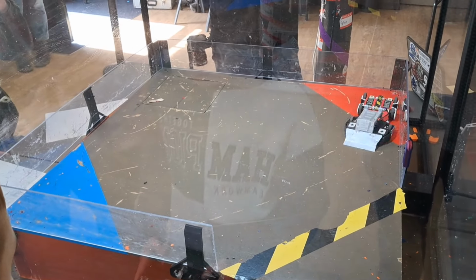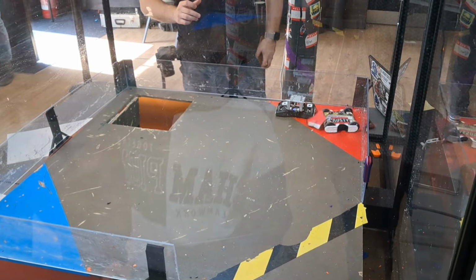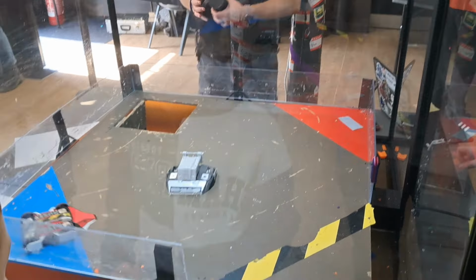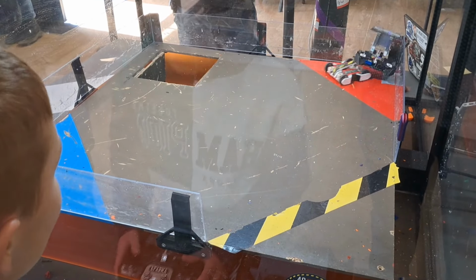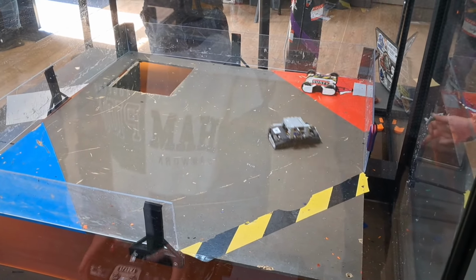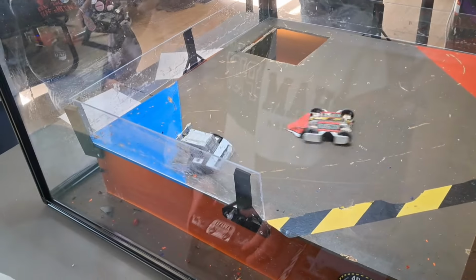I have to say, it's held up pretty well, but this is when the first problem happened, the little side front panel came off. Easy enough to get the fix, but I'm really happy with how that new head on Rusty is working. You can actually get underneath robots, and I can use the flipper really well.